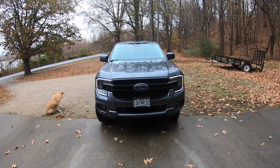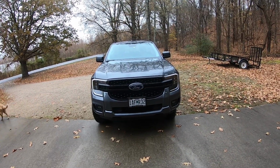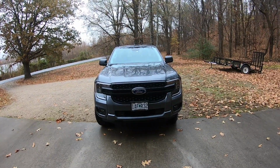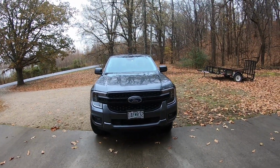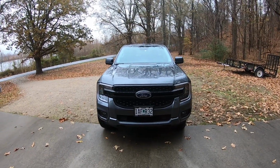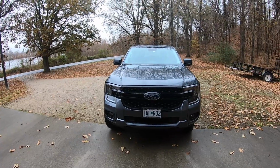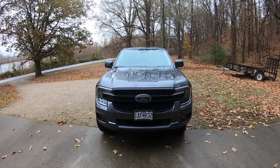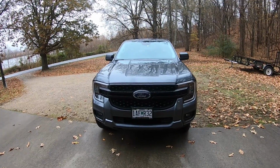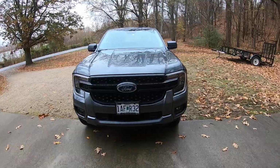Now, one thing with the 24 model, all Ford Rangers come with LED headlights. These are LED reflectors. If you get a Raptor or a Lariat, you're going to get projectors. But the LEDs, not only do they shine far out, they go way to the side too. So you got a good broad lighting path. I really like that for the LED lights. And all Ford Rangers come with LED lighting. Once again, this is a base model. That's what you're going to get.